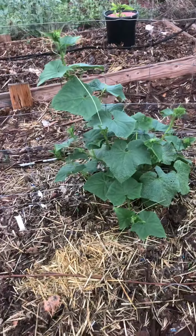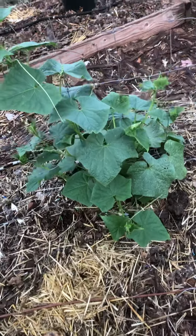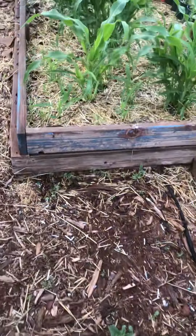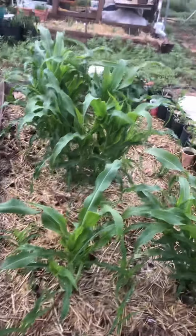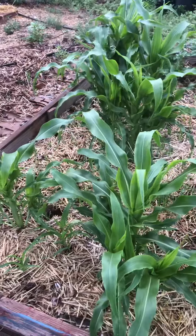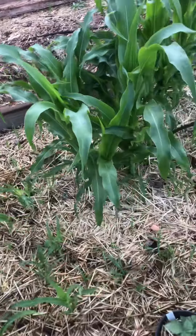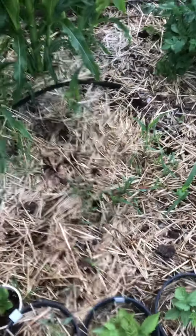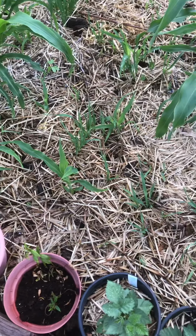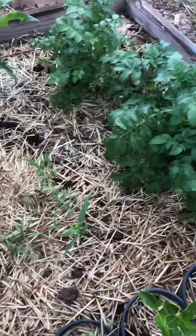Here's my cucumber. It's doing pretty good. I just looked before I started the video. There's a couple little babies on there, so it's kind of doubled in size as well. My corn is doing better. I put some nitrogen in there, so that helped. I got a lot more coming up. Not that it'll probably grow big enough to get some corn out of it this year, but it's still coming up. Some of this is from the straw, seeds in the straw.